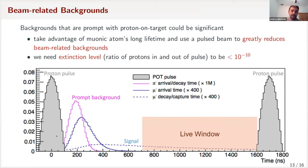However, we're looking for something so rare that if even a small fraction of protons arrive at the production target between these pulses, then we would have a large enough prompt background to hamper our signal. And so we need an extinction level, so the ratio of protons in and out of pulse, to be less than 10 to the minus 10 to minimize this background.